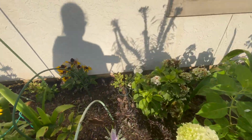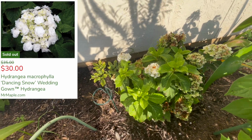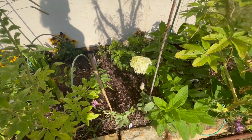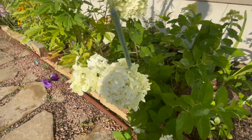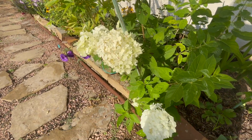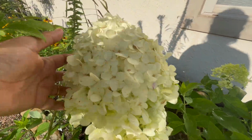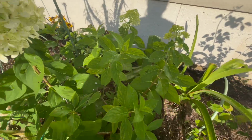This is a hydrangea that is coming to its end. This is white wedding hydrangea. I just planted it this last fall, I believe. This is a beautiful hydrangea. I transplanted it 3 times. This one is a charm. So this is a limelight hydrangea. You can look at the size of the blooms. It has so many bloom heads.